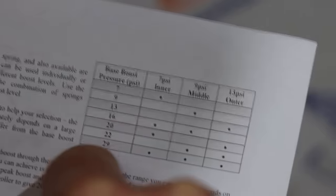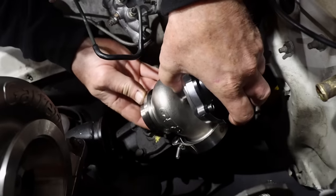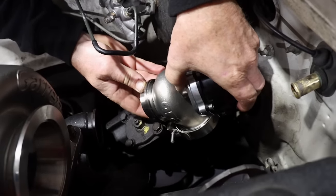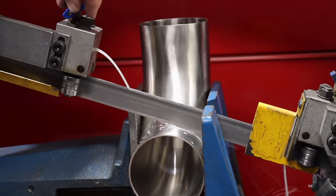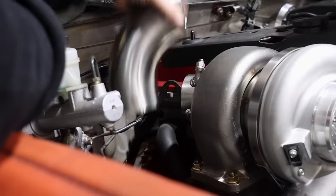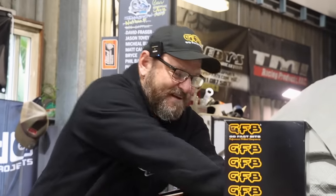PSI minimum spring. Minimum? Yep. Someone's got to jump under and line it up. That's you.